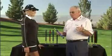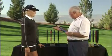You know, the great thing about Winn grips, Natalie, is they make sizes for everybody. We have junior sizes, we have ladies, we have the standard size, we have the mid-size like you use, and we have an oversized grip. Why do you use the mid-size? Why does it feel good to you?